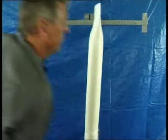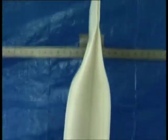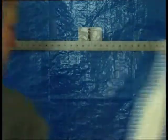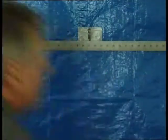The standard states that after this procedure, the post must revert to its near vertical position within 50 millimeters from vertical. The PolySafe post easily complied with all of the test procedures and more than met the standards by returning within the specified standard.